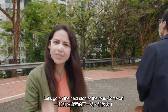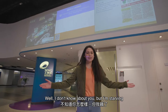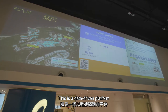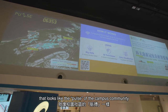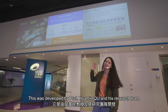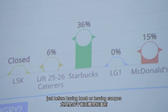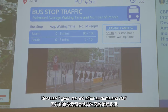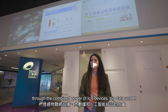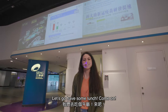Bye. Let's go on our next stop on the tour. Well, I don't know about you, but I'm starving. What we could do is have a look at the Pulse. This is a data-driven platform that looks at the pulse of the campus community, such as human crowds or facility availability. It was developed by Professor Huamin Qu and his research team. I usually check the Pulse just before having lunch or leaving campus, because it gives me and other students and staff really smart recommendations through the combined power of IoT devices, big data, and AI. Well, I kind of feel like yum cha, and it's usually my go-to anyway. Let's go have some lunch.